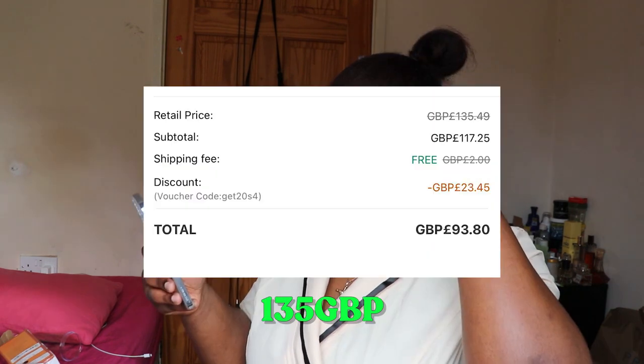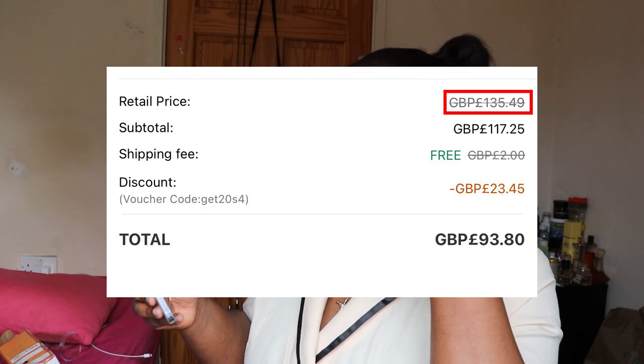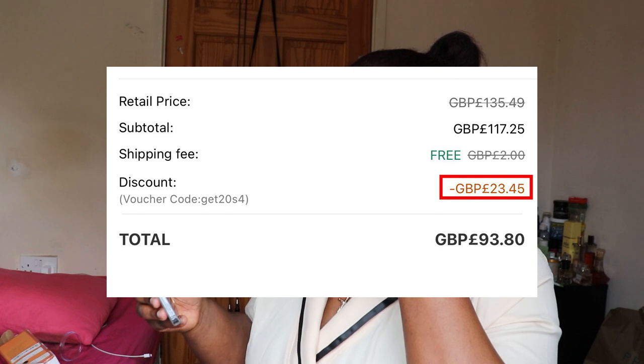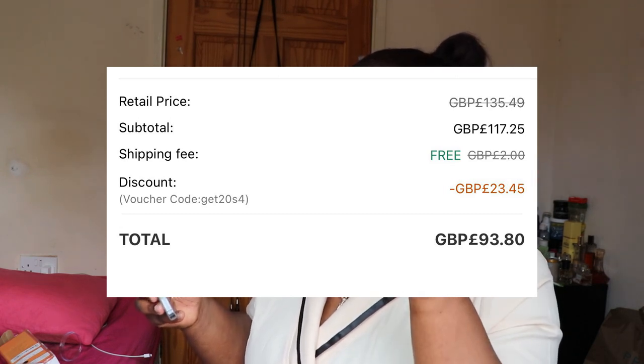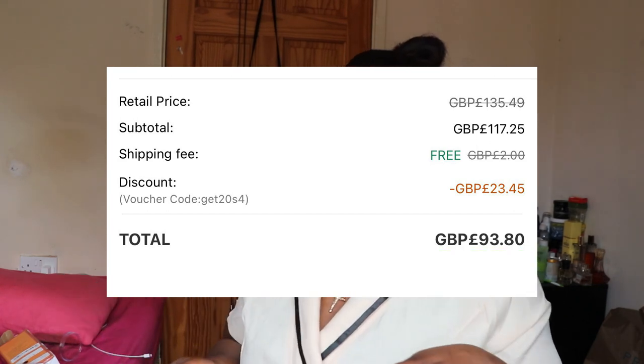In total, how much did I spend? It was meant to be £135, but I had a coupon for, I think, 25% off. And then I ended up spending £93.80. So all this for £93.80.